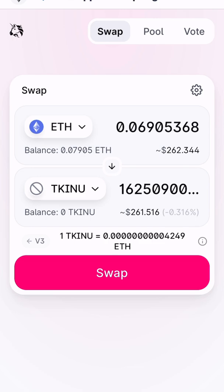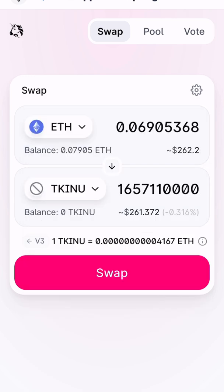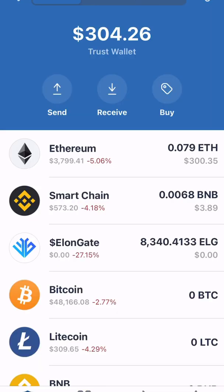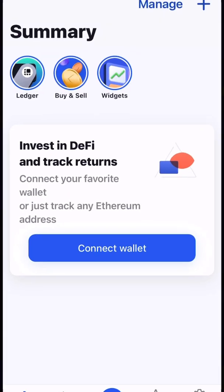And right here it says it'll trade it evenly, but there's always some slippage, so you have to make sure to change the value between 5 and 12%. But it's not the most effective way, which I'll show you right now. So this is the first method. Go ahead and close that. And the second method is using Zerion.